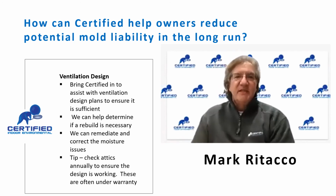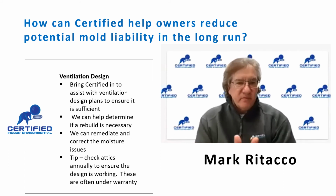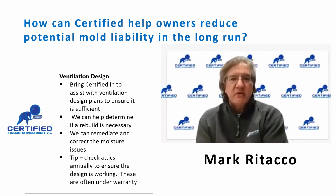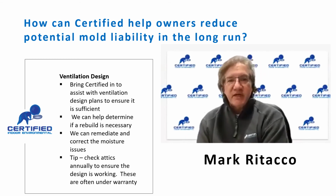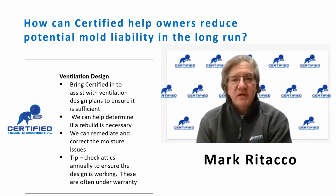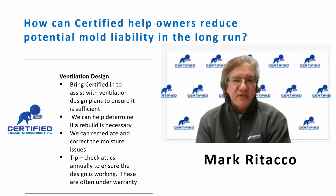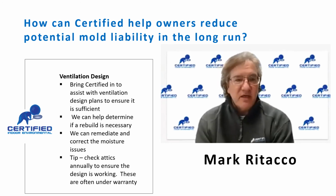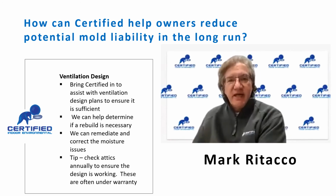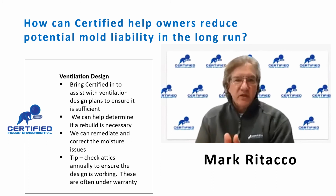So bring us in initially with your other vendors that you've chosen, so that we can put in a team approach to make sure that the issue is actually going to be addressed and resolved, the underlying issue of addressing that source of moisture, so that you never have to visit this again. And then lastly, it doesn't matter who does the work. You need to go up in those attics after you've done a major renovation. You need to do that annually for the next 3 years, just to make sure whatever design was done actually is functioning and working correctly.